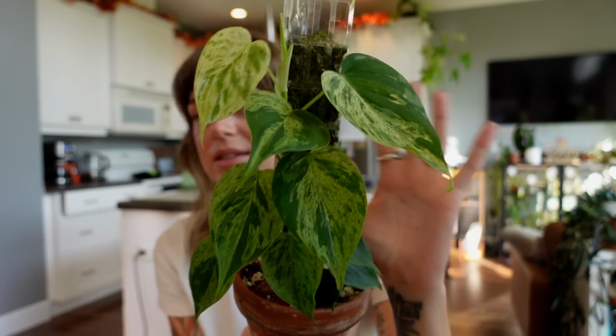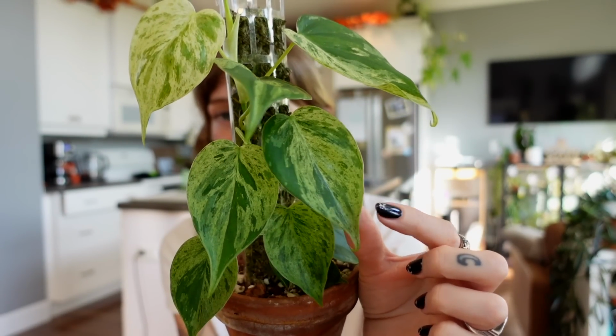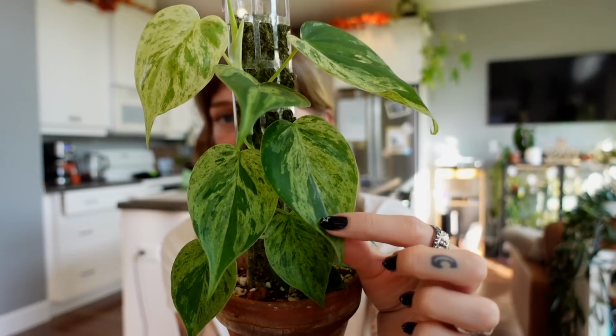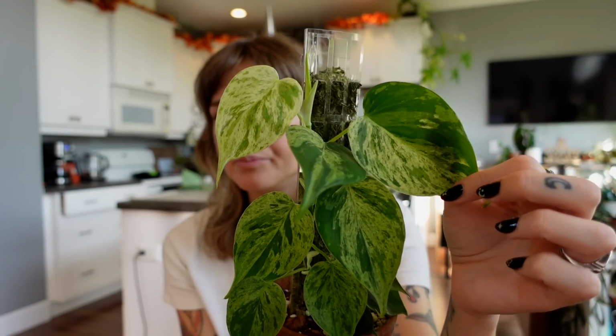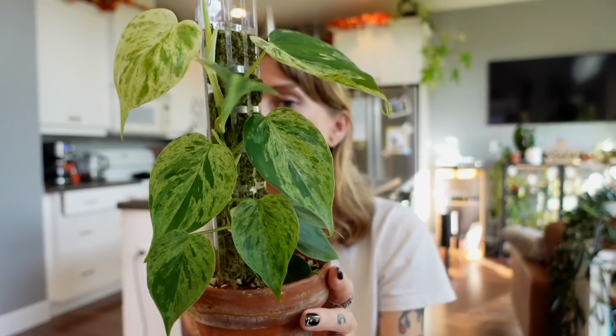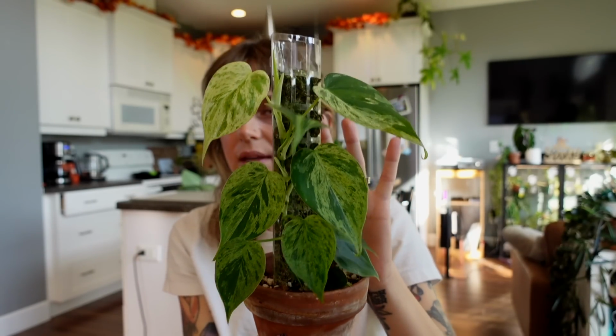I honestly am such a sucker for this type of plant. I want all the varieties of the Heartleaf philodendron. I love how the variegation comes out a little bit more white, and then it kind of fades down to this minty color, or at least that's the way mine looks. I don't know, but I will say that this plant has been really catching my eye lately.